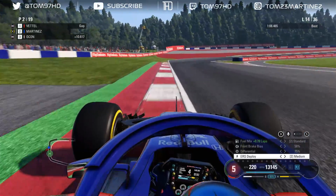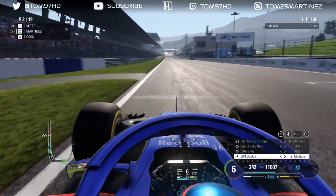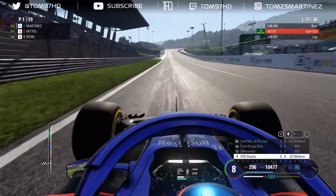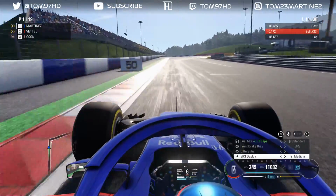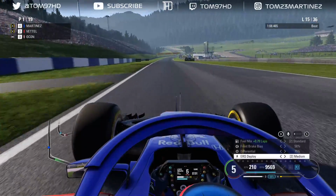Understood. Sebastian in the pit lane. So we're going to momentarily... Okay, gap behind is 10.6 seconds. Momentarily lead the Austrian Grand Prix. Another strong lap. They're only a 10th off my personal best. We're scheduled to pit lap 20. Tyre wear is high, I would say.